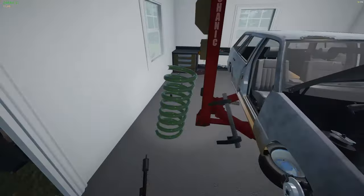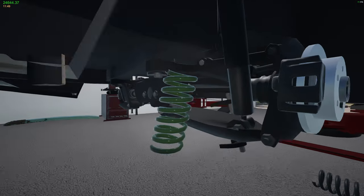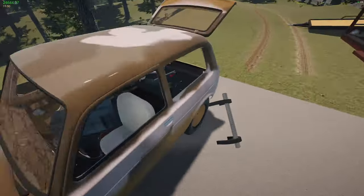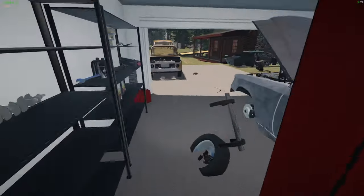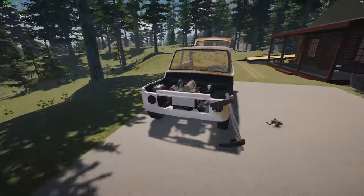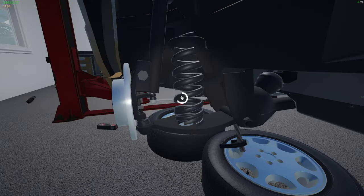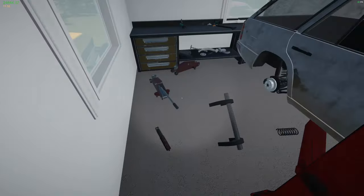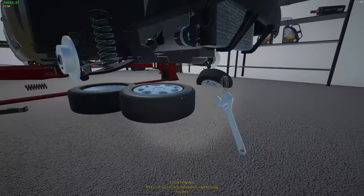Okay. Rear spring. Still need to do the brake lines. Why won't you fit? Spring, rear, that. There we go. Oh dear. Left an old broken spring on. Get rid of that. Okay. Before we have any incidents, I'm going to put the wheels on.